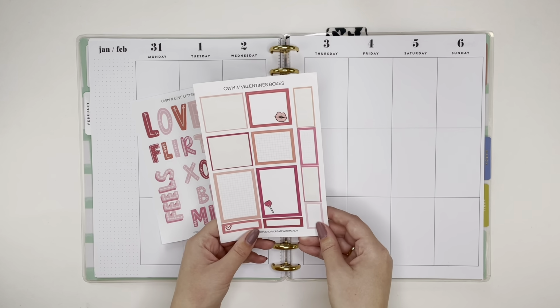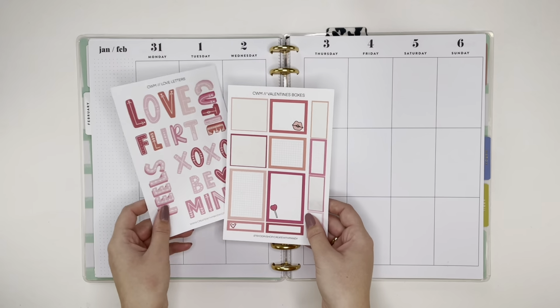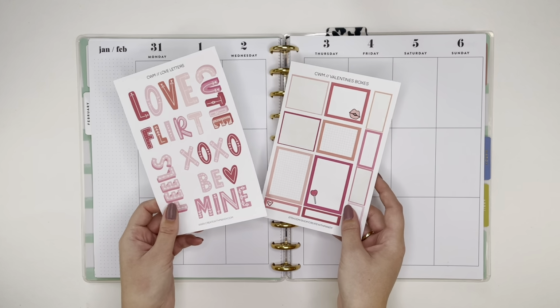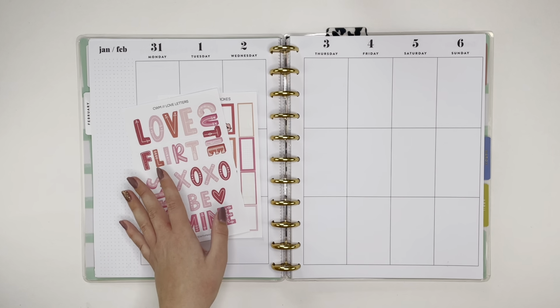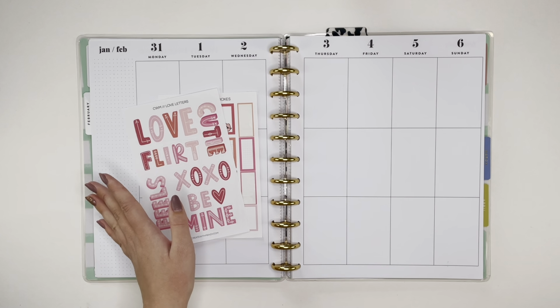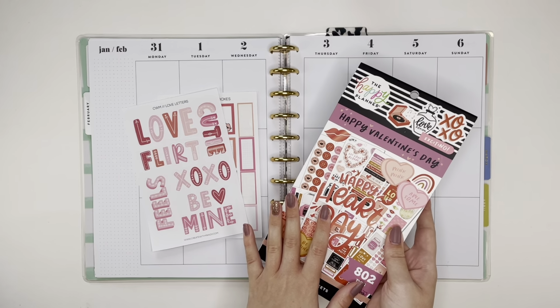I also found that I had some Valentine's boxes from her shop last year, and I think the colors are pretty similar, so I could use these for some more functional stuff if I need them. Otherwise, I was thinking black colorful boxes to offset all of the different colors that I'm working with. For the more functional stuff, I have this book from Happy Planner.